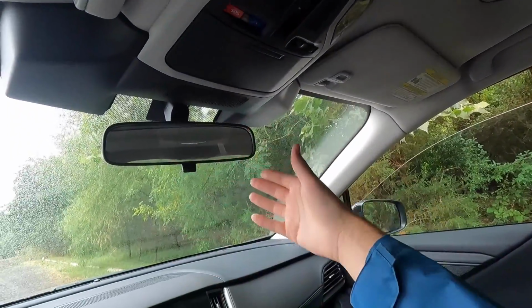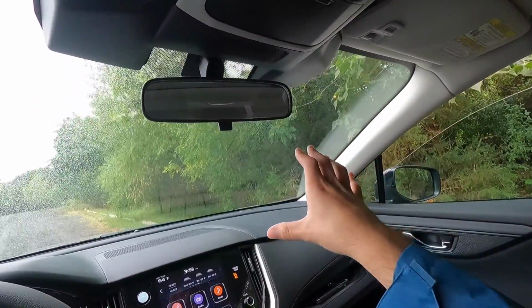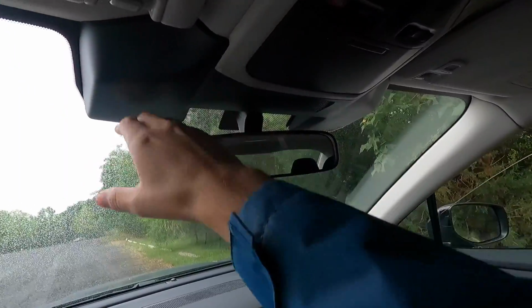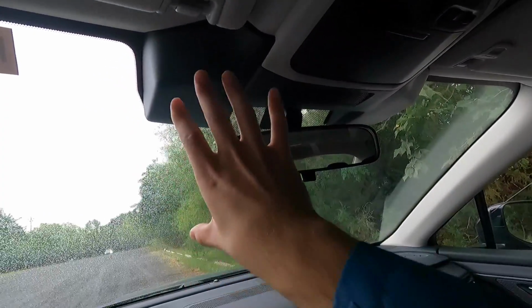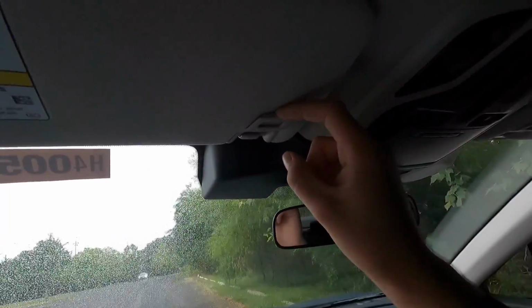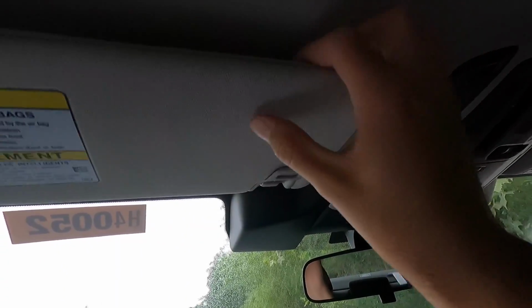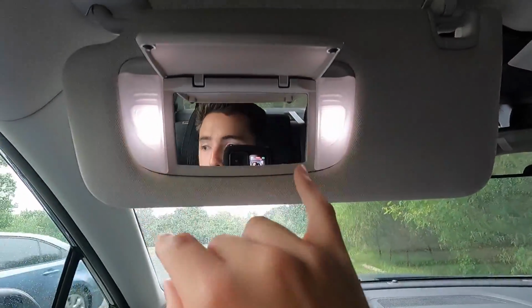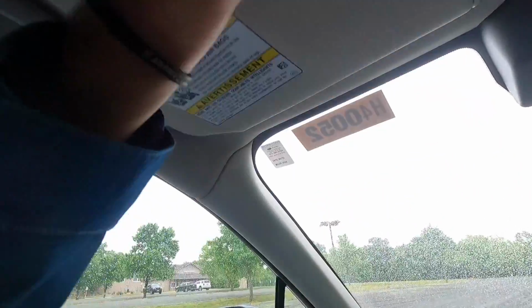I'll get into what else comes with that package in a minute, but I'm going to go through a couple other things first. This right here is just your regular rear view mirror. Then behind this plastic here are your EyeSight cameras. I'll go through EyeSight features in a minute as well. But here on your visor, you get a little clip right here. You can set money, registration, or any small paper product. Then opening up your visor, you get a vanity mirror with 2 vanity lights. And this visor also slides forwards and backwards to your liking.